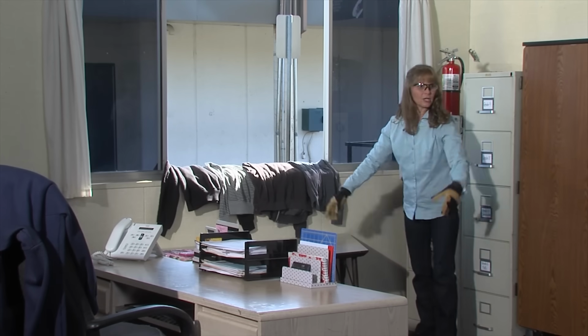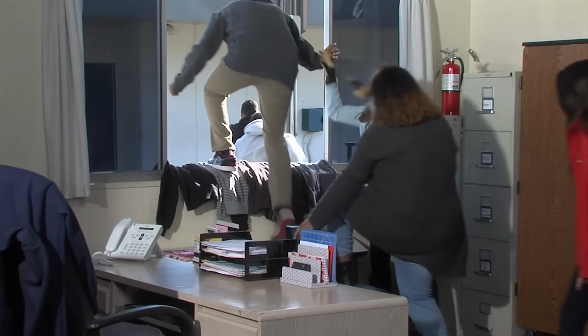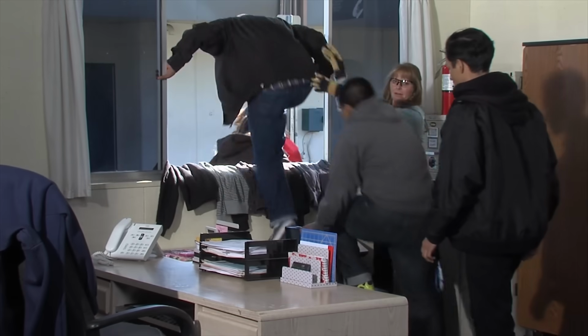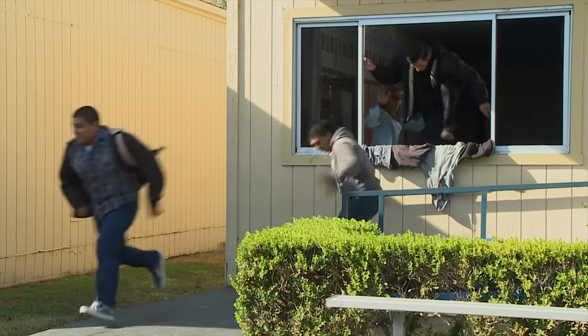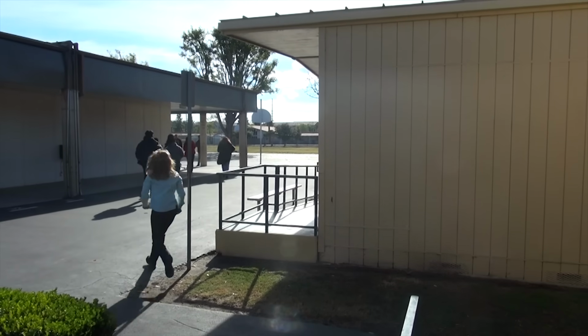Sergio, grab that chair. Bring it over here. Everybody, come on over and go to Building A and wait for me on the side of the building. Identify an area for your students to run to and wait for you. Assist them out the window opening. You should be the last person to exit the classroom.